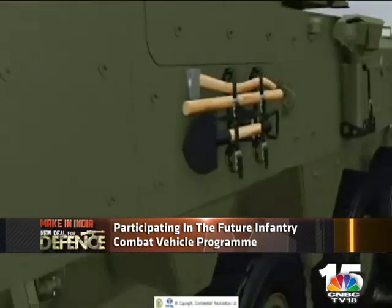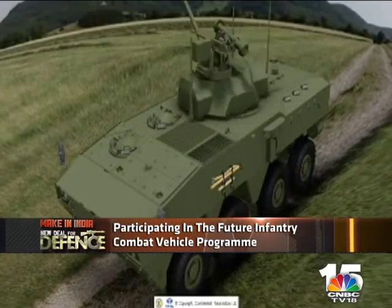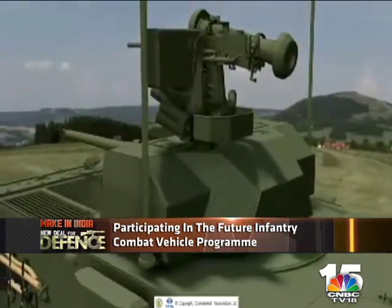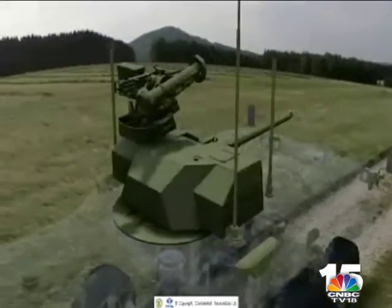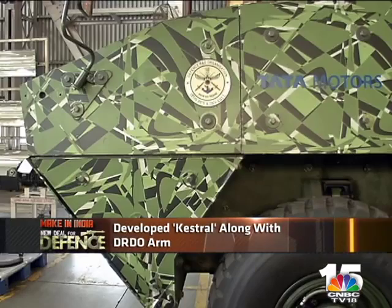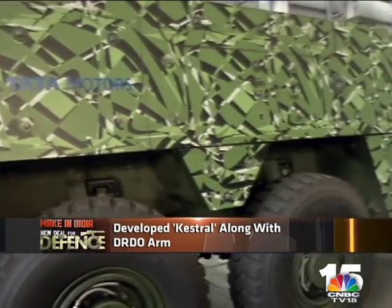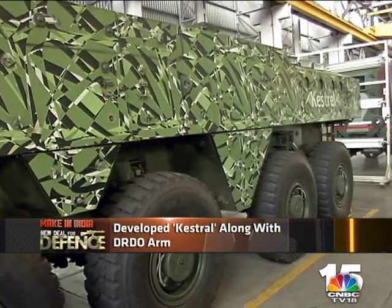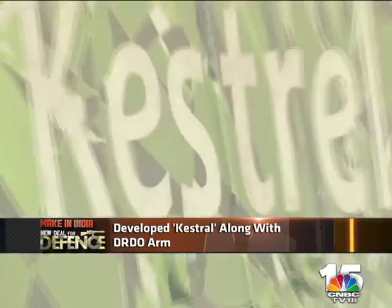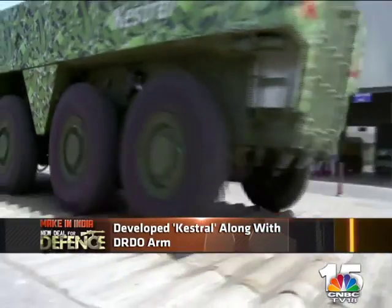While the Future Infantry Combat Vehicle program moves at a snail's pace, the DRDO floated a tender for the Wheeled Amphibious Armoured Platform. Tata Motors won the bid for all parts of the program. The company, under guidance from Vehicle Research and Development Establishment of the DRDO, has developed a product called Kestrel. This has enhanced the company's expertise in combat vehicle platforms.